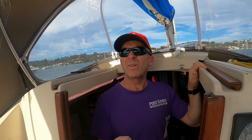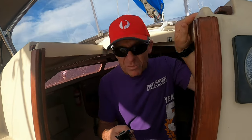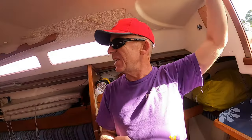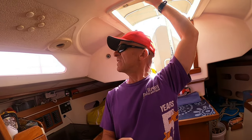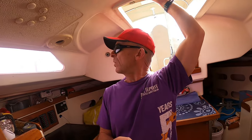Decided to go off the front of the boat rather than the back because the stern might be moving around too much in the breeze, which is about 15 k's. We've checked the weather app. Check the wind, check the conditions, check the drone app. All clear, ready to go.